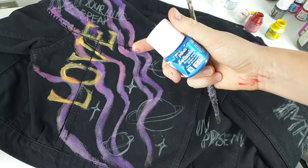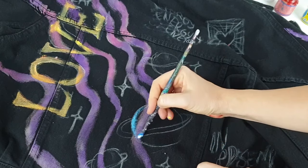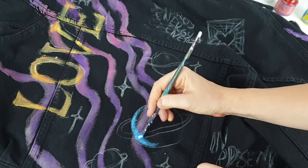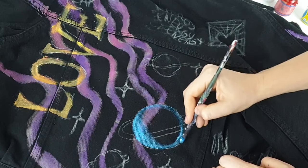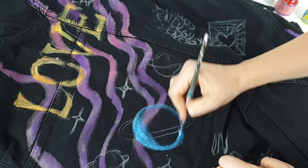And while the first layer of love is getting dry, I'm moving to the next part. I'm going to paint planets with the shimmer paint. Yes, the brand Pebeo, which I'm using, has very beautiful shimmer paints.